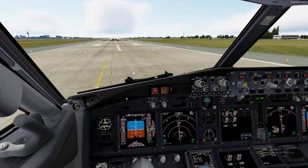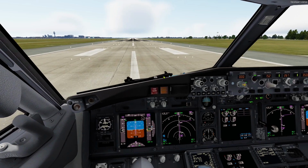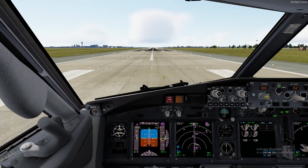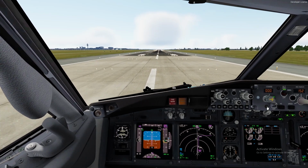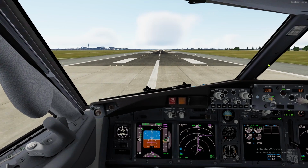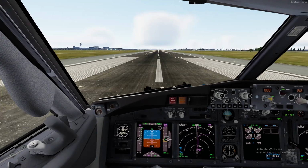There we go, clock has been started. Let's get this show on the road, ladies and gentlemen. There we go, 50%. Let's stabilize those engines. Get this camera fixed up. There we go. 50% stable. TOGA. Press this set. Airspeed is alive.